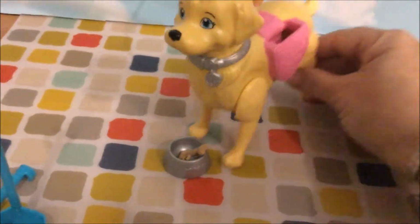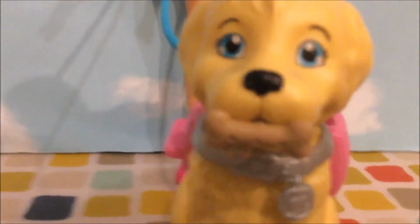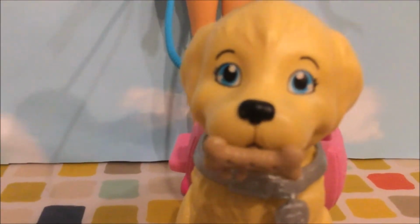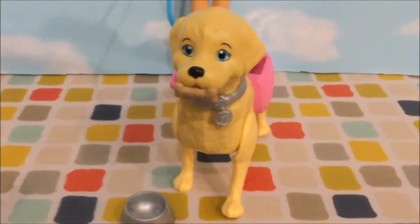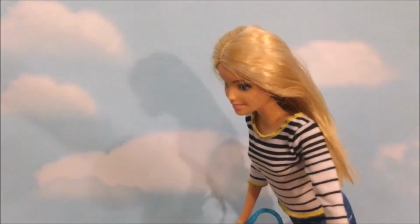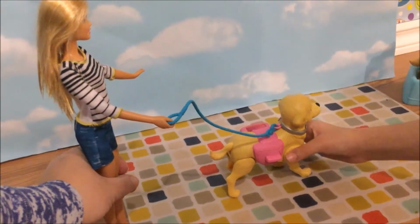Okay, here we go. I love it. Look, guys, she's got her bone in her mouth. Oh, that's so adorable. Is that a good bone? Oh, yes. Okay, are you ready to go for a walk? Okay, guys, we're ready for a walk.